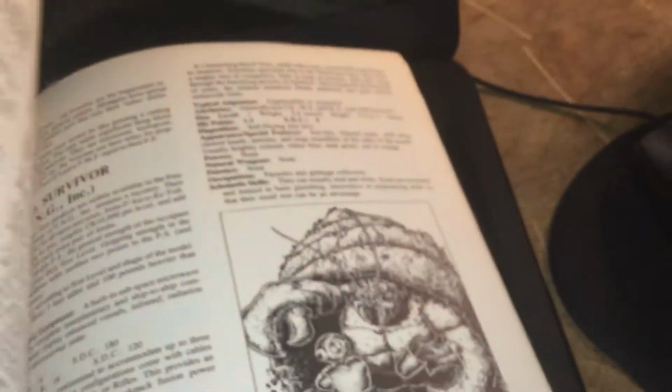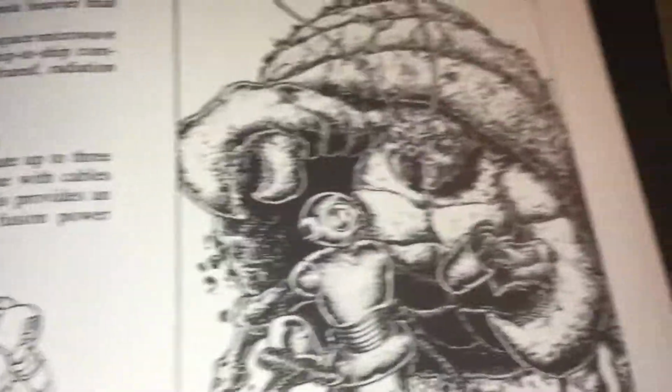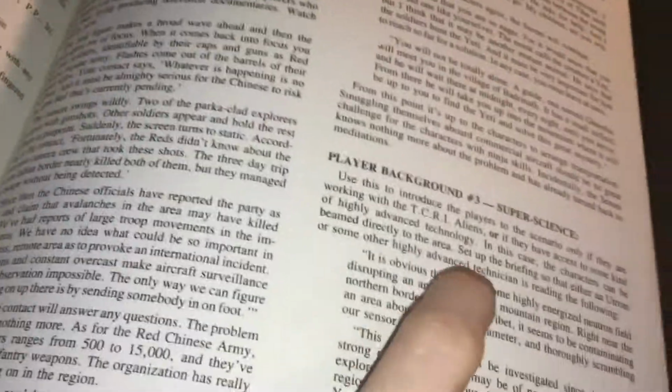So I got this for $5, and allegedly, according to my sources, it goes for anywhere between 20 and 100. That's what I've seen online reported. But yeah, I don't know that this would go for too much because it's not a first printing. It is in really good condition though.